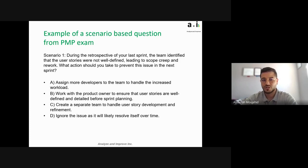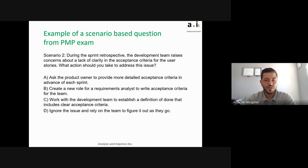So you have to get in touch with the product owner and ensure that user stories, again, it's an agile term, are well defined and detailed before sprint planning. Sprint planning is also an agile word. And then the last one, you don't want to do that. You don't want to ignore the issue, as it will likely resolve itself over time. You want to get in touch with the product owner, ensure that the user stories are well defined well before the sprint planning. I'll just skip this one. This is just another example.